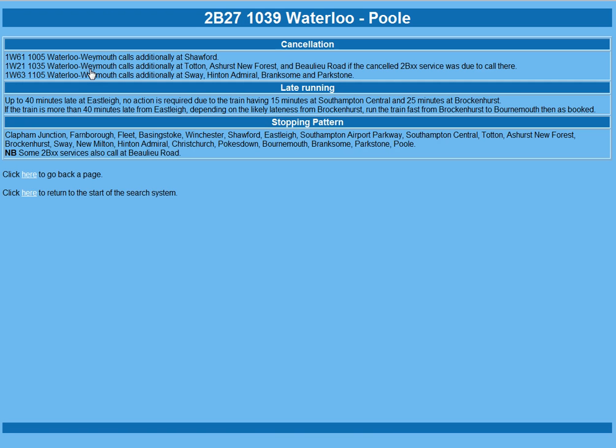If we go into the details for the train, it shows that if it's cancelled, the 1005, the 1035 and the 1105 Waterloo to Weymouth trains will all need to call at various extra stations along the way just to maintain the service at those locations. It also repeats the information from the generic screen about how to deal with late running of the Waterloo to Poole service and shows all the stations that they're scheduled to call at. And there's a screen like this for every single train that runs during the course of the day.